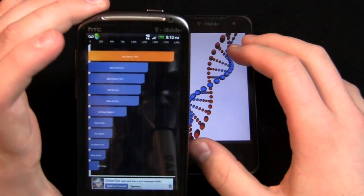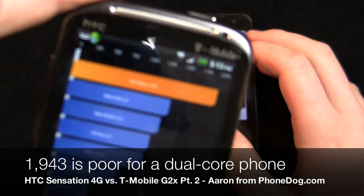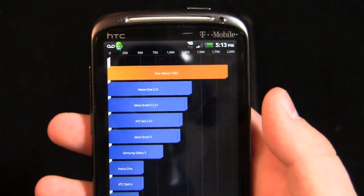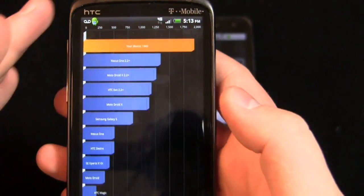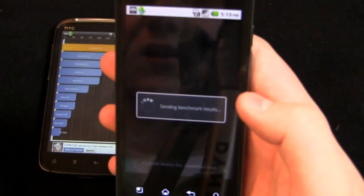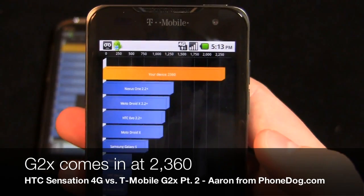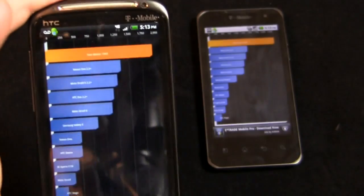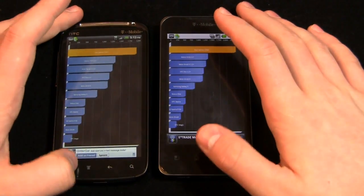Now we bring up the Sensation 4G, quadrant standard 1943. So 1943 for a 1.2 gigahertz dual core device. Compare that to the Galaxy S2 that's in the 3000 range, you know, 3000 to 3500. And obviously quadrant standard, take it with a grain of salt, but this gives you kind of a benchmark comparison as to where they are. 2360 over here, 2360, 1943. So G2X wins the raw speed test.